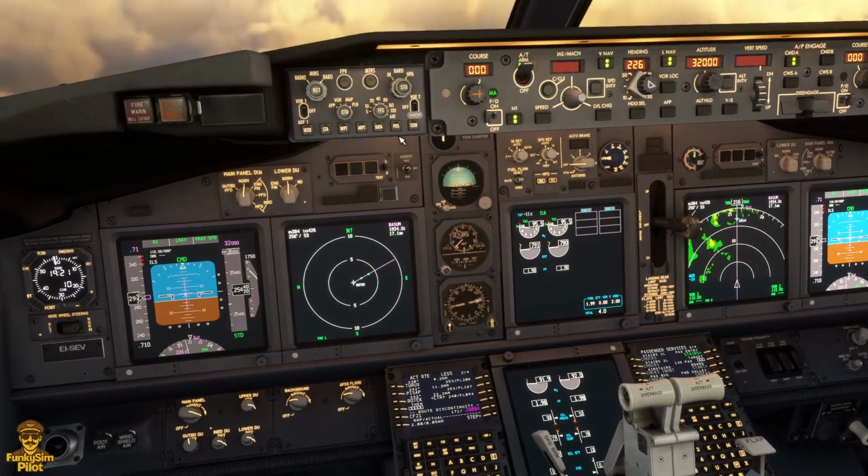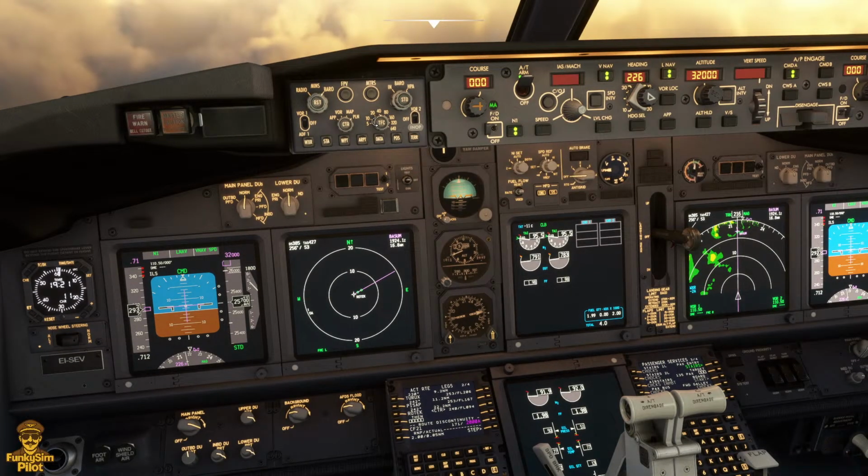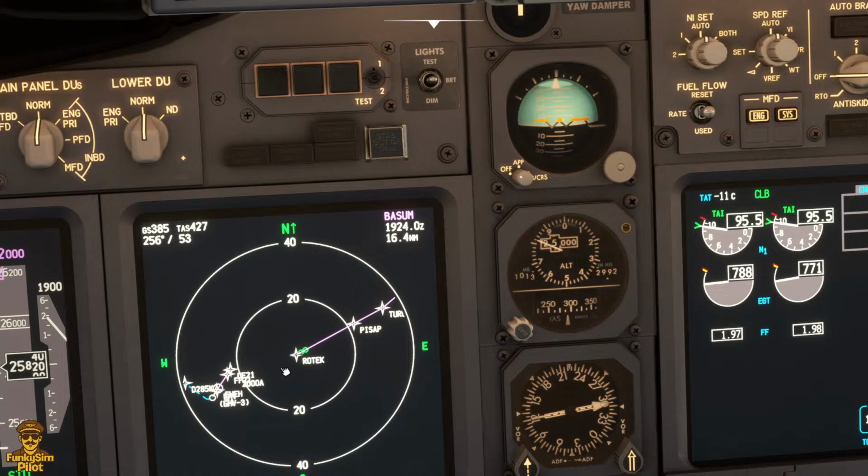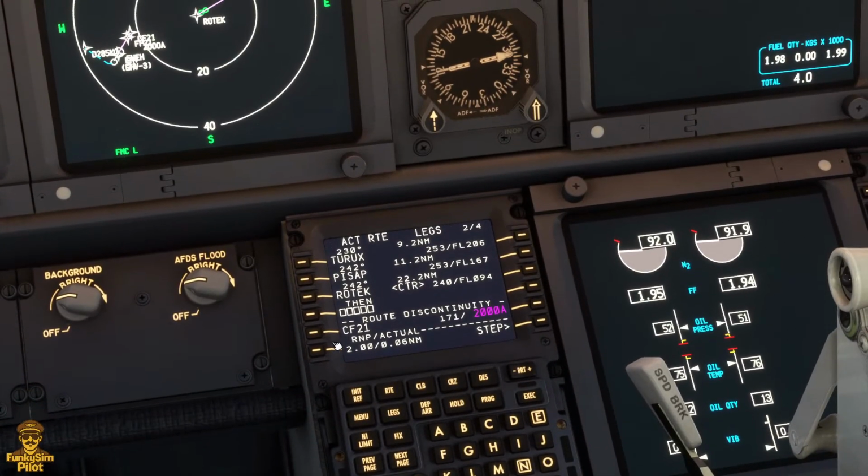Now we zoom out. And I guess that's looking a little bit better. So basically we could vector ourselves, or we could say ROTEX. So let's say 270, yeah, maybe 270, 280, 285. And for about, can we try 20 miles? So let's see if we can do what we did yesterday.